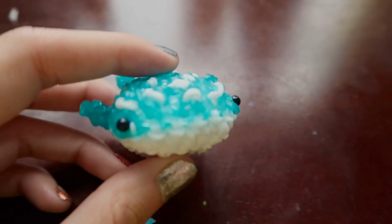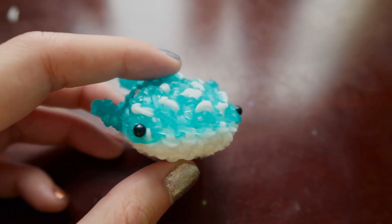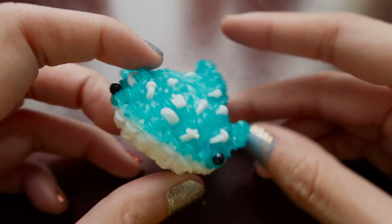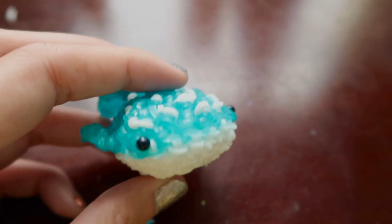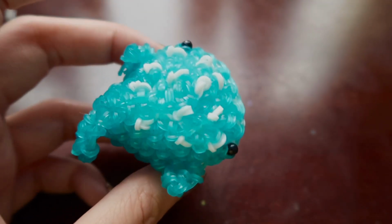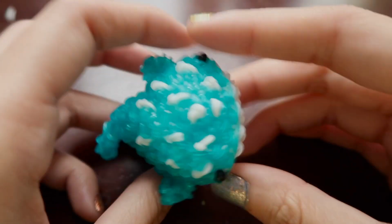Oh, this is another fun design. So this design I actually made in the car on the way to a Coldplay concert. I was just looming in the car and I was like, you know what would be cute? A whale shark. So I made a whale shark. And once again, ever since I posted it, you guys have been like, where's the whale shark? And I'm like, I'm not happy with it. So I have to revisit this design as well and fix it.